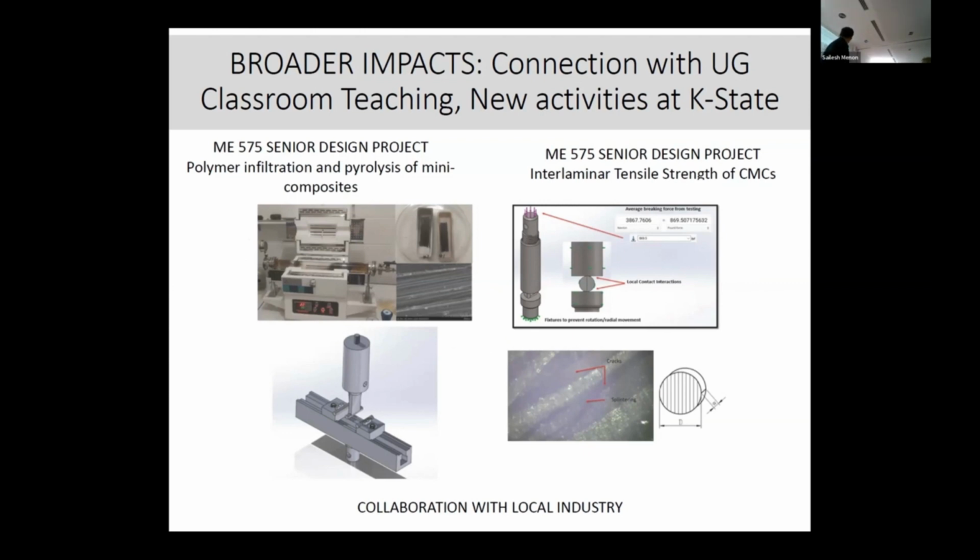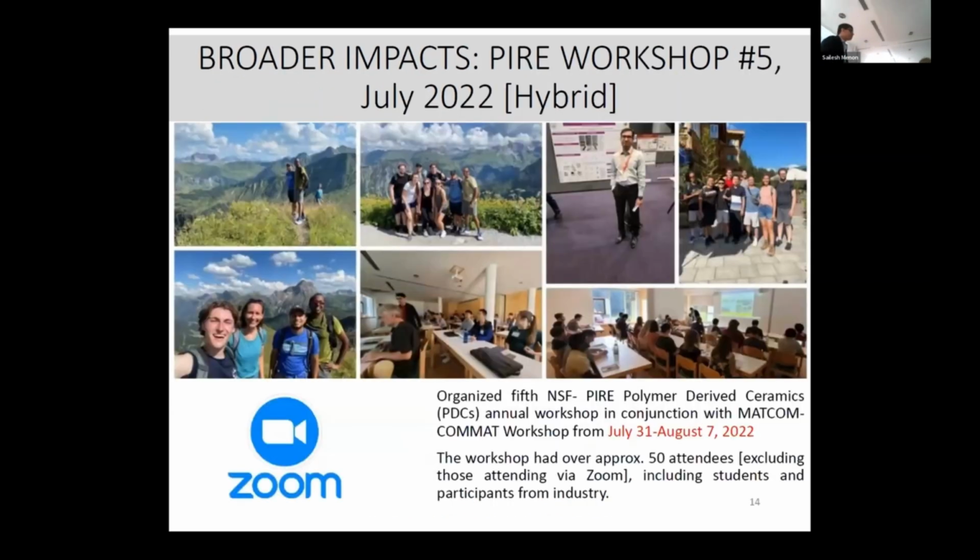Here the students designed a test jig for 3-point bend testing of CMC mini composite. This one is a test jig that the students designed for measuring the interlaminar tensile strength of CMC. And of course, the workshop is part of the broader impacts because we are promoting PDC material. The last workshop was organized here and we had approximately 50 attendees, if I'm not mistaken.